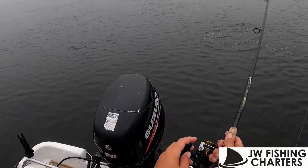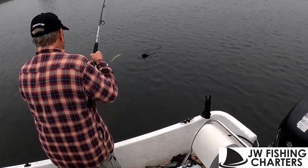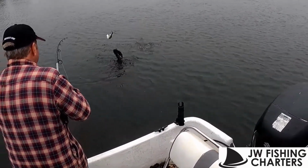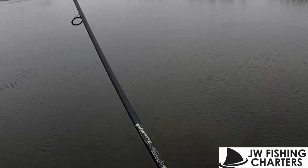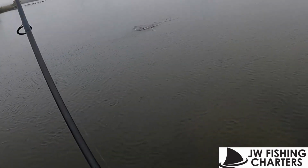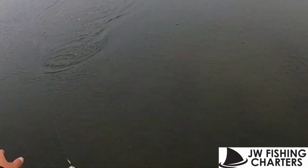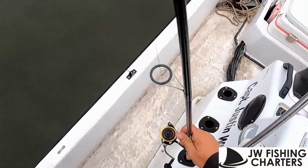Crazy little thing. Got all the bottom with it. That's a big ladyfish. It's a baby redfish. Tiny little red. I just let it sit up there by the oyster bar. I swear this thing is in the bear book.